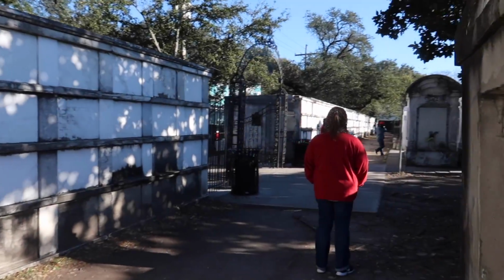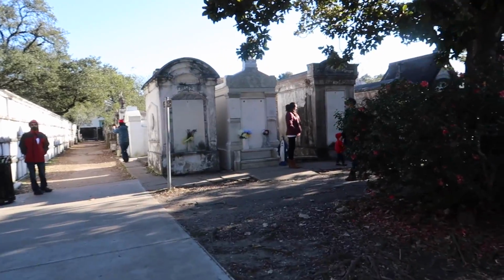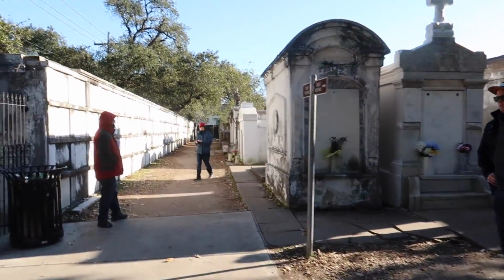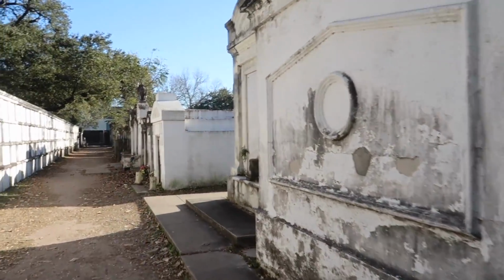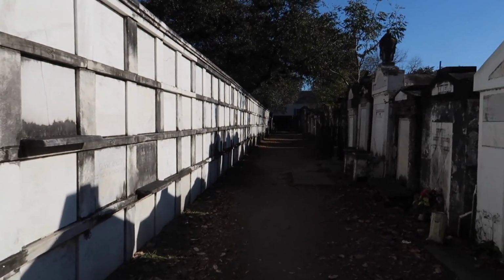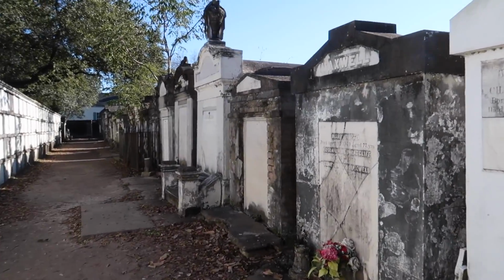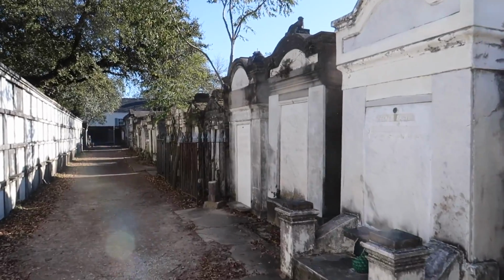And this is the Lafayette Cemetery. I didn't realize the fence here is actually a mausoleum type, where they stored bodies. It's pretty filthy if you ask me. Some of them need plenty cleaning. Their relatives should come clean it.